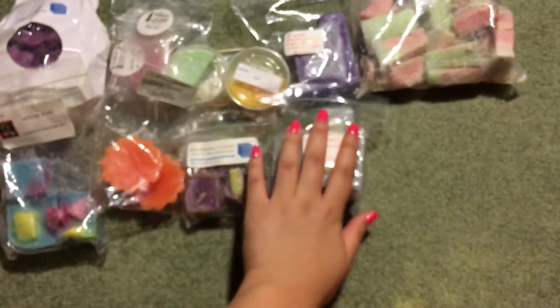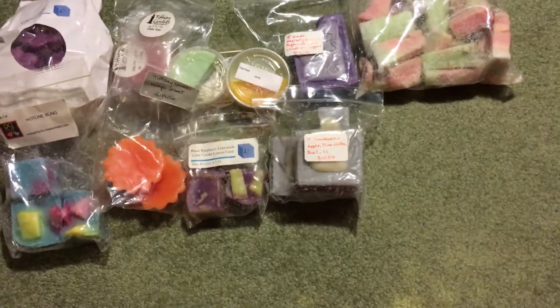Like Mac apple itself gives me a headache, and melting this gave me a headache. It was nice for the first hour, and then after that it just gave me a raging headache. I couldn't deal with it, so I had to turn it off. I don't know if Super Tarts is just too strong, but every time I melt Super Tarts, I get a migraine.